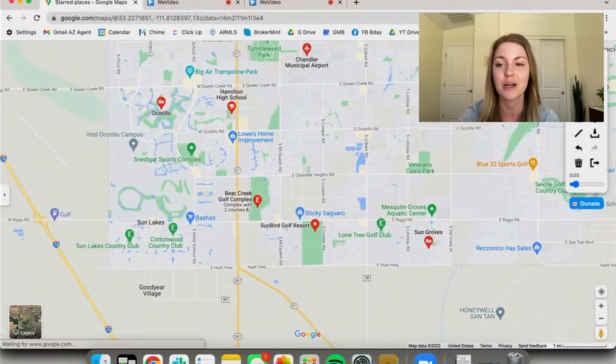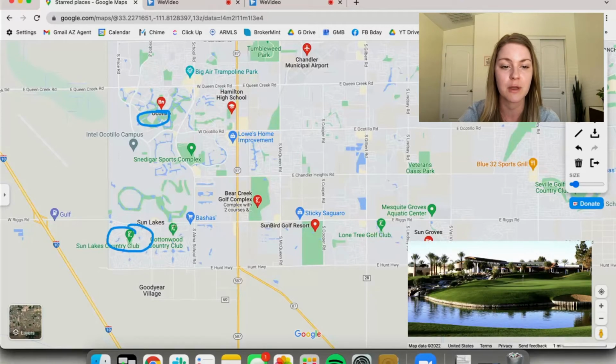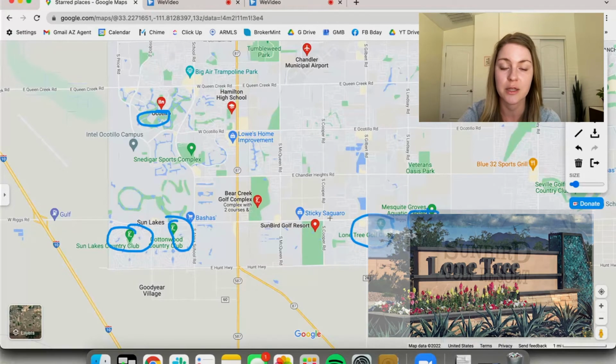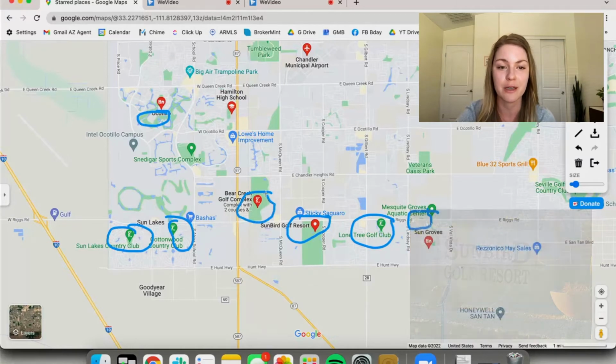There's golf courses all over here. They have a golf course in Ocotillo. They have the Sun Lakes Country Club golf course, the Cottonwood golf course. They have Lone Tree. Mesquite is over here. There's another golf course over here. There's the Sunbird Golf Resort. There is golfing. Oh wait, don't forget Bear Creek, of course.